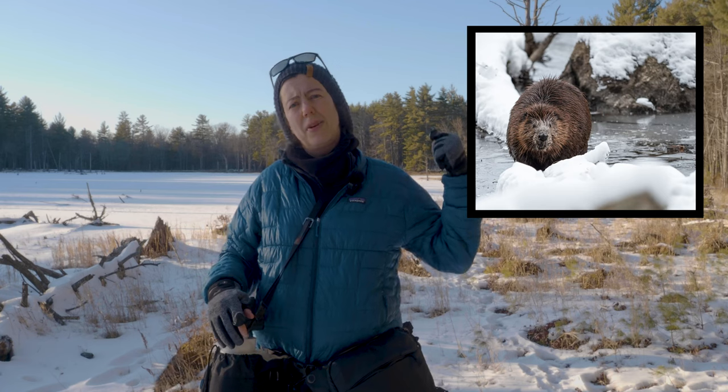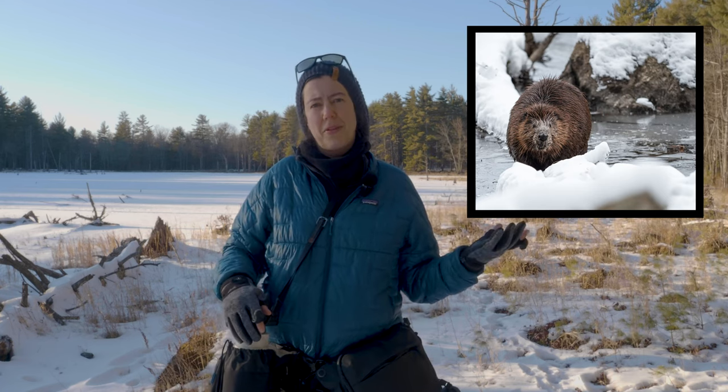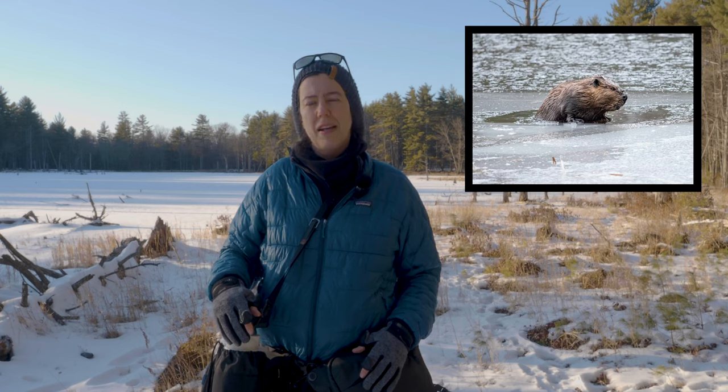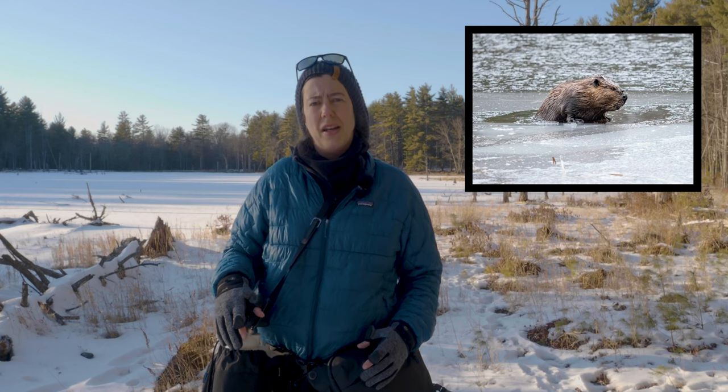So here are a couple of pictures I took of the beavers. It's very fun to observe them in the winter. They like to pop the ice and come up. So some very cool pictures of them doing that, making holes to come out. When it's completely frozen, it's harder to see them. They're not going to come as often.